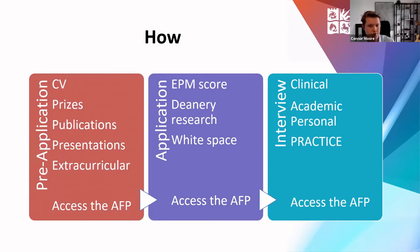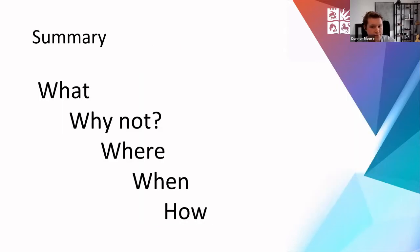And what we do is provide tips on how you'd get these things. We're going to give detailed advice on how you'd ace your white space questions if you're choosing deaneries that are doing that, and what deaneries to select. As well, we're giving tips on the interview process, and we're even running mock interviews later this year, which were really successful last year. And this is all for free.